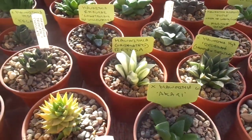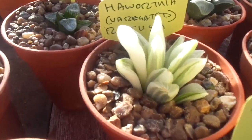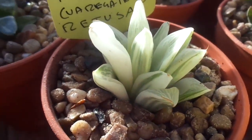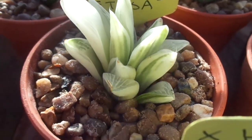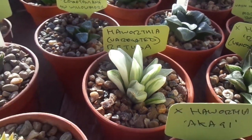And we have, as I'm sure you can see, some unbelievable sunlight shining through various plants, making this ghostly variegated Haworthia retusa even more ghostly than normal. It looks as if it's been lit from above, as one of my friends is very fond of saying.